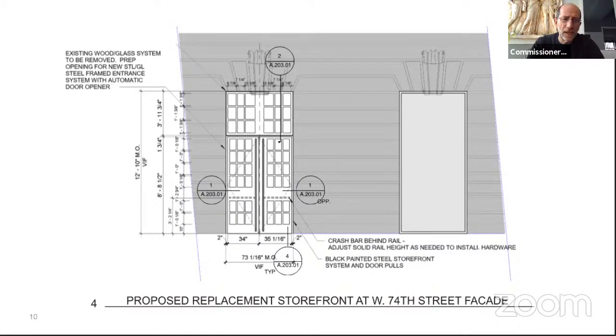Two comments. First of all, my knowledge of ADA is far from perfect, but I thought that the clear opening required was 34 inches with the door jamb included. So if you were to cut this in half with the door open, you probably would have 34 inches, but I can't do the math in my head. But the applicant can certainly, if they can be made equal, that's great.